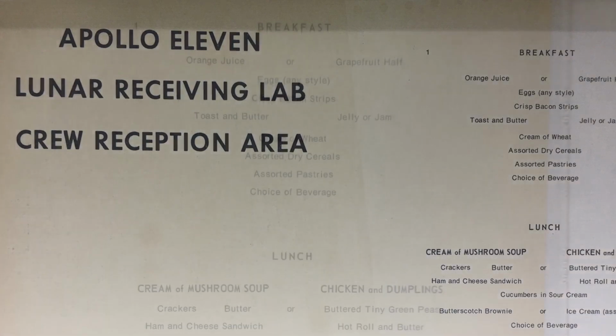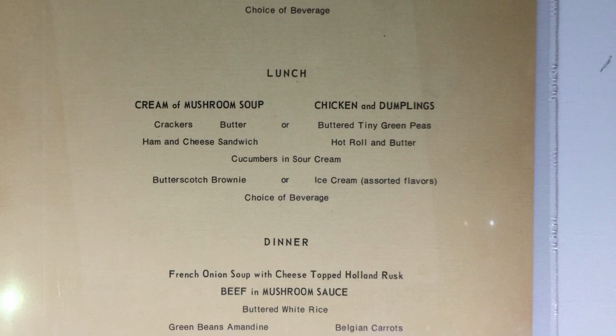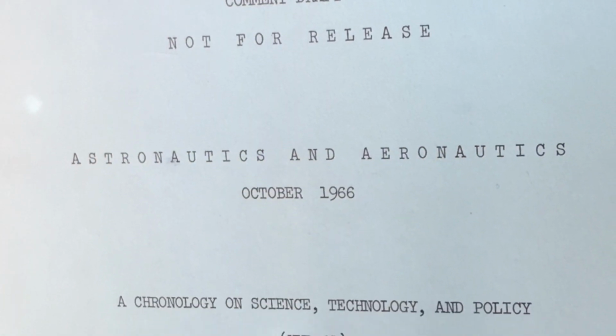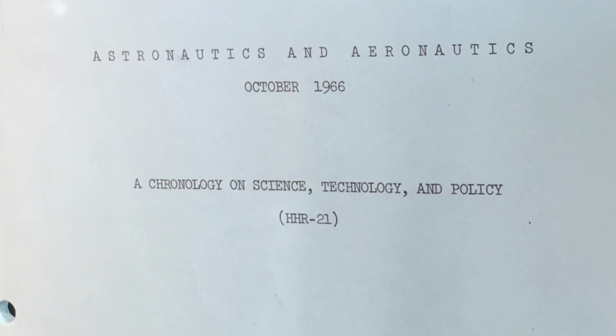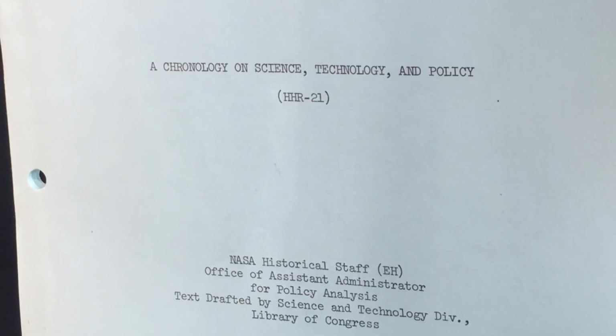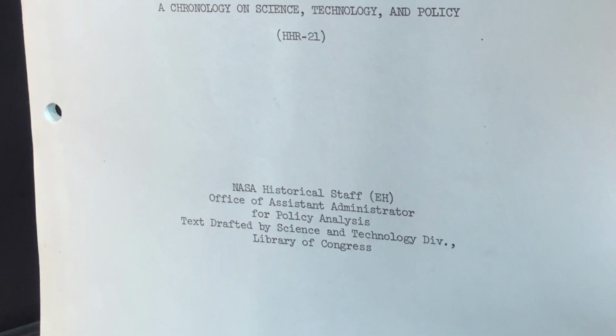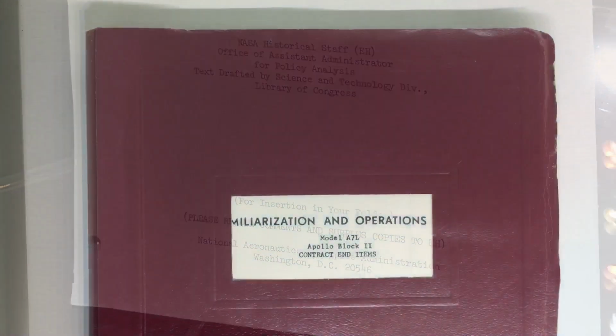Hey, just in case you're curious what they ate at the Lunar Receiving Lab Crew Reception Area. Now you know. A little bit more serious on the documentation side is this here, 1966, so it's 3 years out from the lunar mission, and it's a comment copy, because in the old days you had to hand out paper copies, have people put their comments on them, and then receive them all back and incorporate all the changes. It was fun. I didn't get to see what was in this here, but it looks very official.